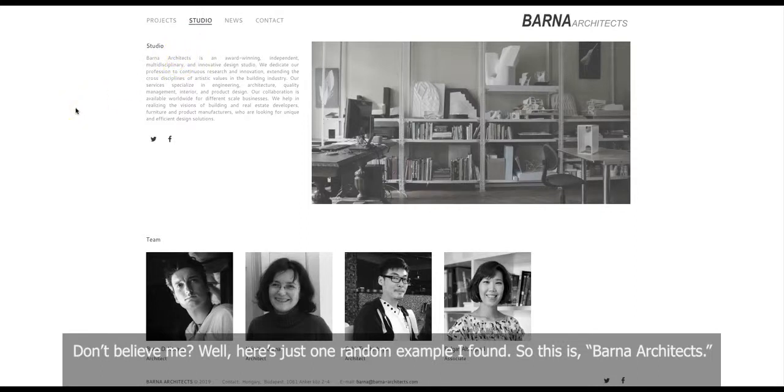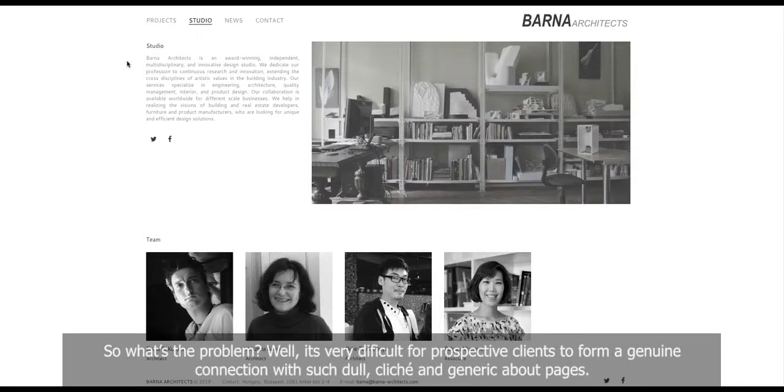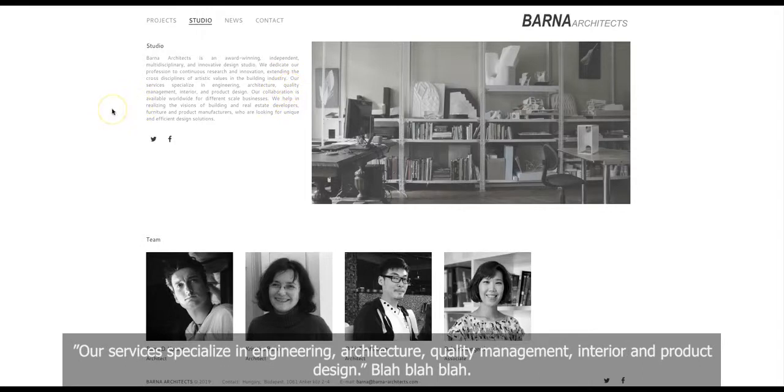So this is Barner Architects. Again, as you can see, Barner Architects is an award-winning, independent, multidisciplinary, and innovative design studio. So what's the problem? Well, it's very difficult for prospective clients to form a genuine connection with such dull, cliched, and generic about pages. As you read through this, you don't feel as though they care about you. They're just interested in telling you all about the services they provide. Our services specialize in engineering, architecture, quality management, interior and product design, blah, blah, blah.